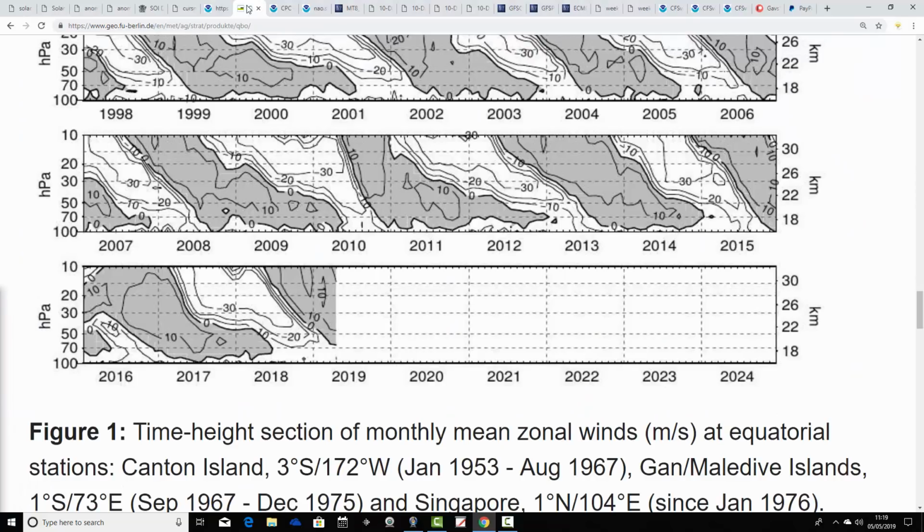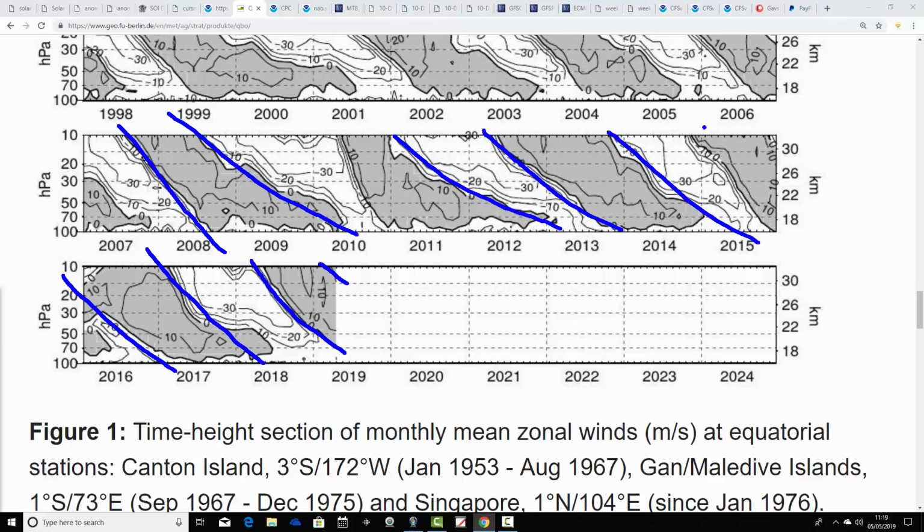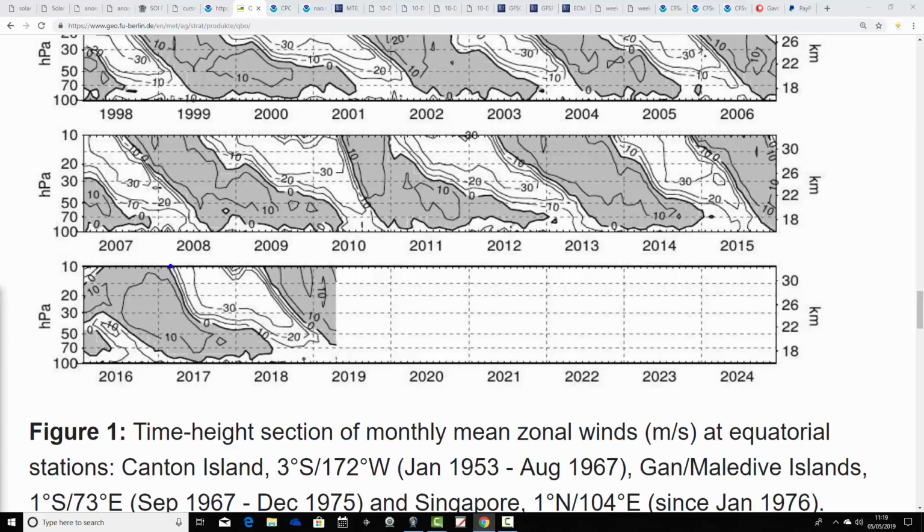This is from the University of Berlin. Again, this is just updated, and it is showing what we know, that we are in this westerly phase of the QBO, this darker area just here. That is showing the westerly phases of the QBOs. The white areas, they are the easterly phases of the QBO. So you can see the easterly QBO that we had through the second half of 2017 into 2018. That white area is just there. And then you can see the westerly QBO that we are currently in just here.